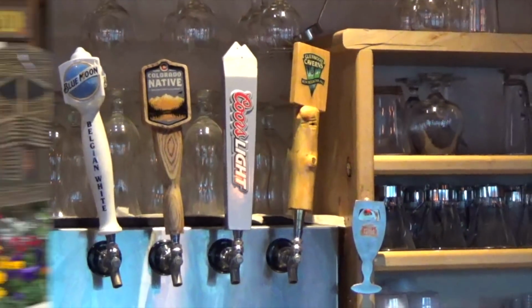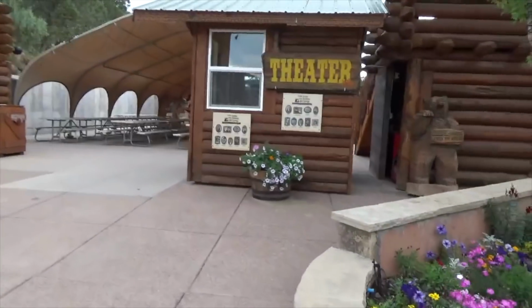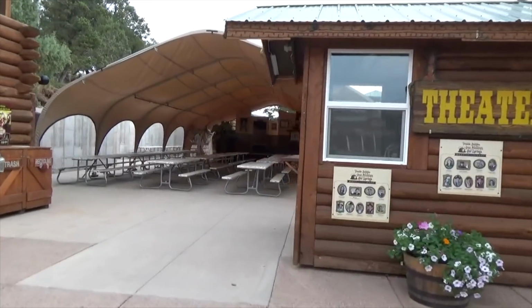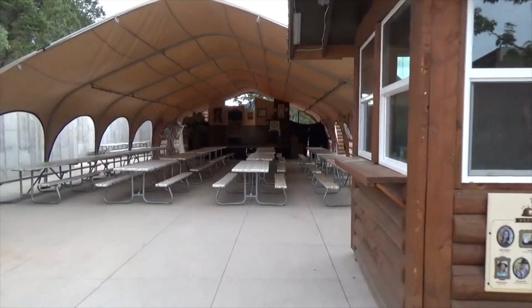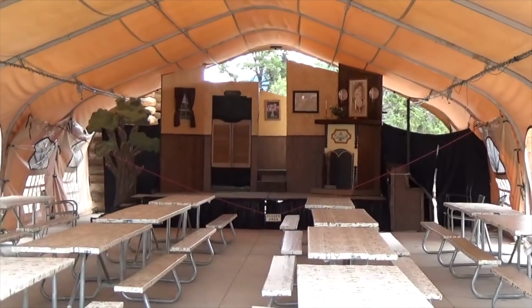I support that. Over here, this is the Fort Theater. They have different shows that go on in here. Nothing going on right now, but that's the theater with the stage and all of that. It's going on right there.